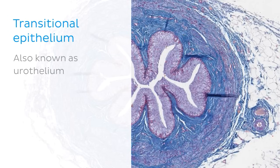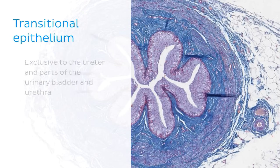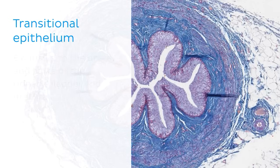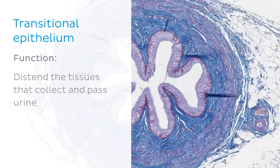This tissue is also known as urothelium due to the fact that it is exclusive to the ureter and parts of the urinary bladder and urethra, and its function is to distend the tissues that collect and pass urine.